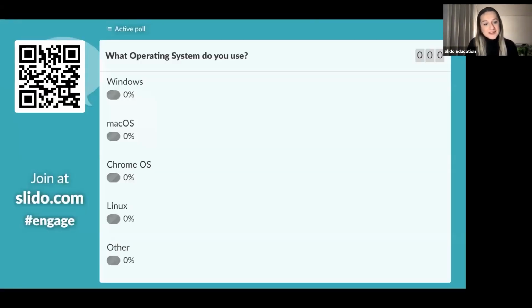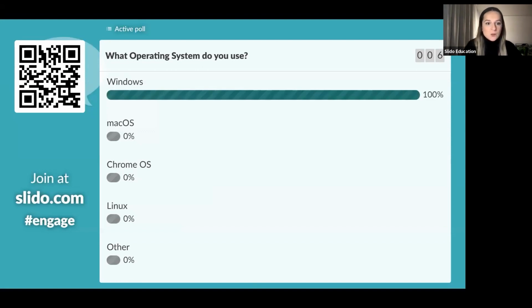And before we do that, again, I want to turn the attention back to you. Please let us know, what operating systems do you use? Are you a Windows user? Do we have Mac users? Or perhaps some Chrome OS or Linux users? Or is it something else? So 53 people voted. For those who joined later on, you can either scan the QR code on the left or go to slido.com. The hashtag is engage. So please let us know.